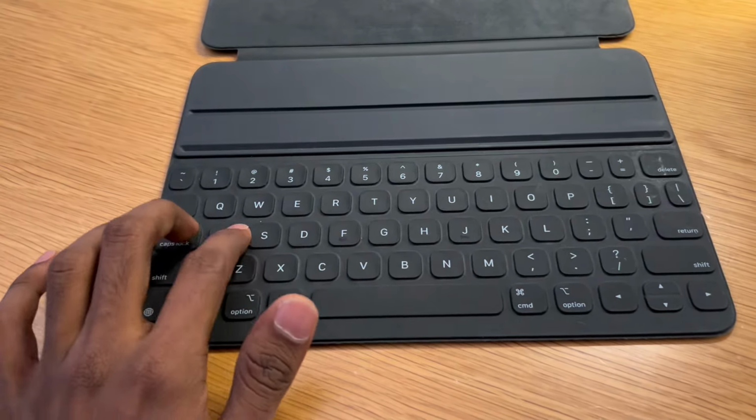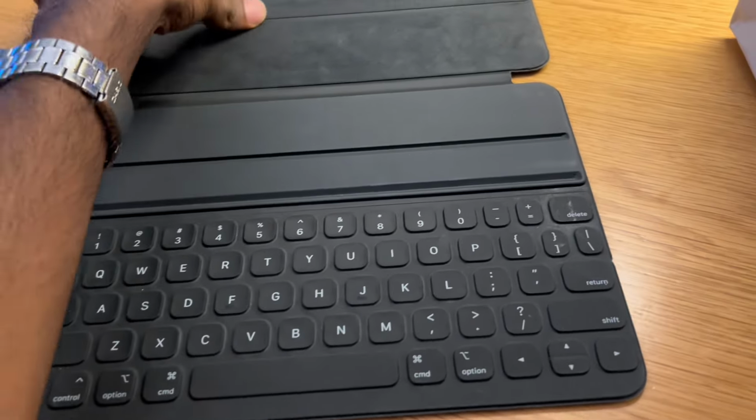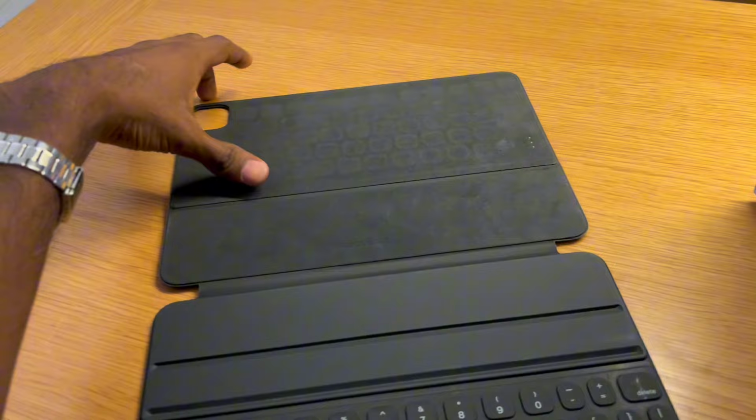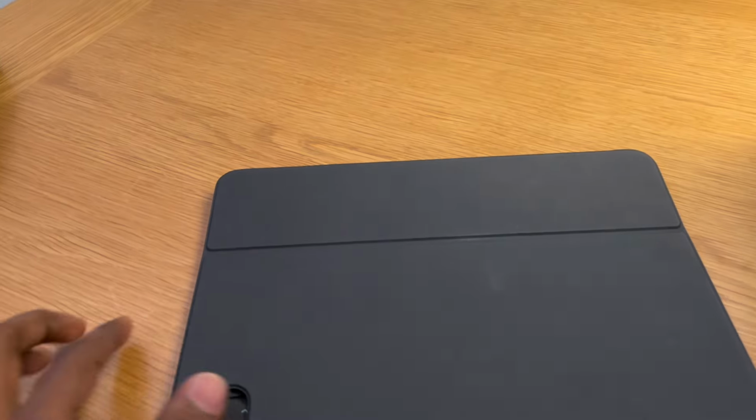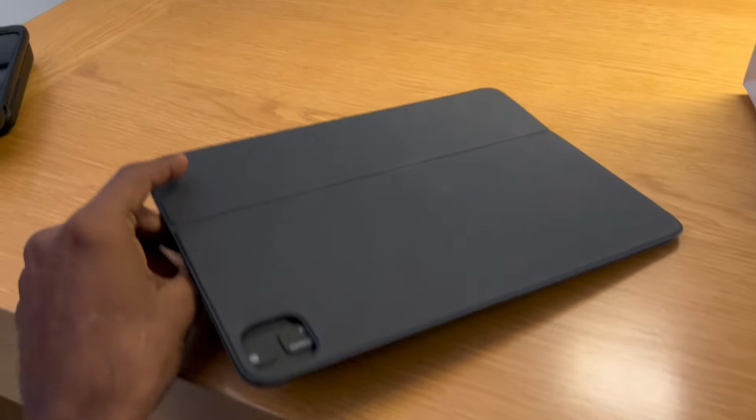After that, I wanted to buy a keyboard. Apple Magic Keyboard is out of my budget, so I was thinking about either Apple Keyboard Folio or Logitech Combo Touch. Since Logitech offers a trackpad and nice key travel, I bought the Logitech Combo Touch.